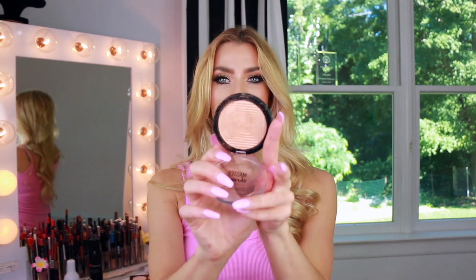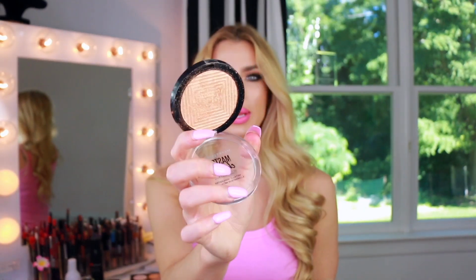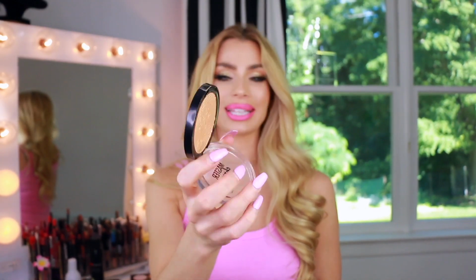This is a drugstore highlighter that performs super high end. It is creamy, it is crazy pigmented, it is crazy blinding. It's a perfect gold, like a golden highlight. It's not too gold that on fair complexions it's going to look too bronze, and I feel like it's enough gold that on a little bit darker complexions it's going to look beautiful. So this is in the color 100 Molten Gold, and that's the close-up. Oh my god, guys, this highlighter is so beautiful.